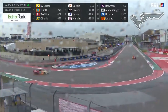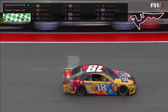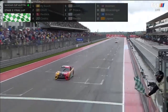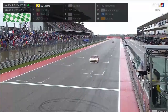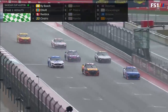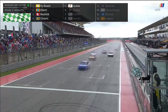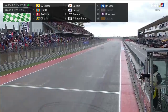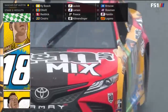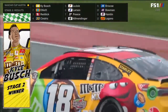So Kyle Busch will win the stage. Chase Elliott will be second. Reddick comes off the corner for third. Cindric fourth. Fifth to Corey LaJoie. And then it's a scrum. Look at this, for sixth on back. Larson's going to get it from Priest. He held one off. Or all the rest of them, I guess one got it. What I meant to say, sorry. So Allmendinger, Briscoe, and Bowman get the final stage points in stage number two.